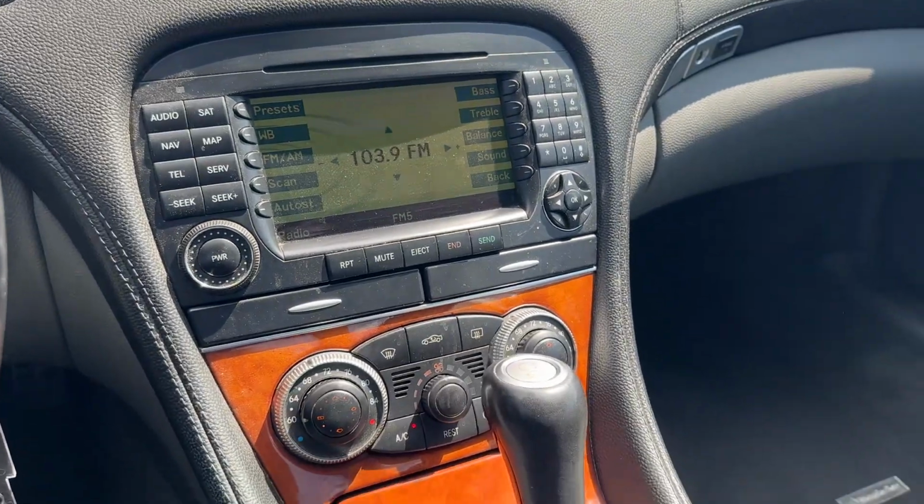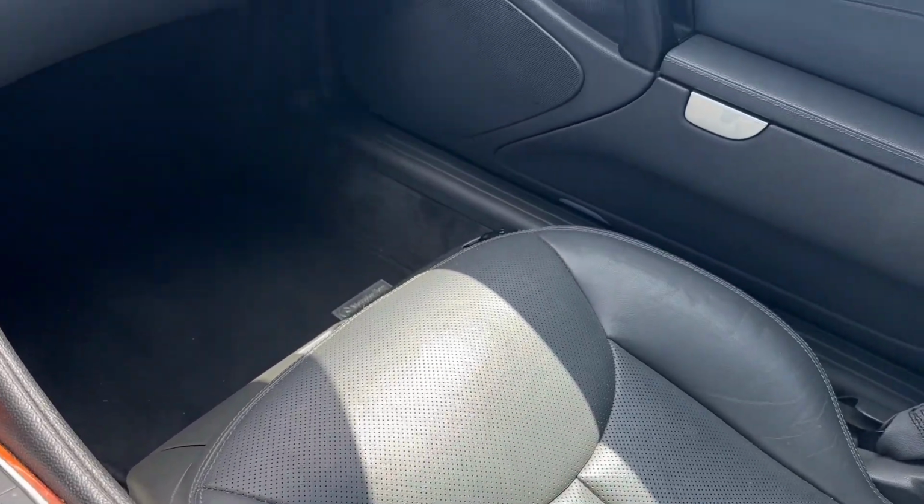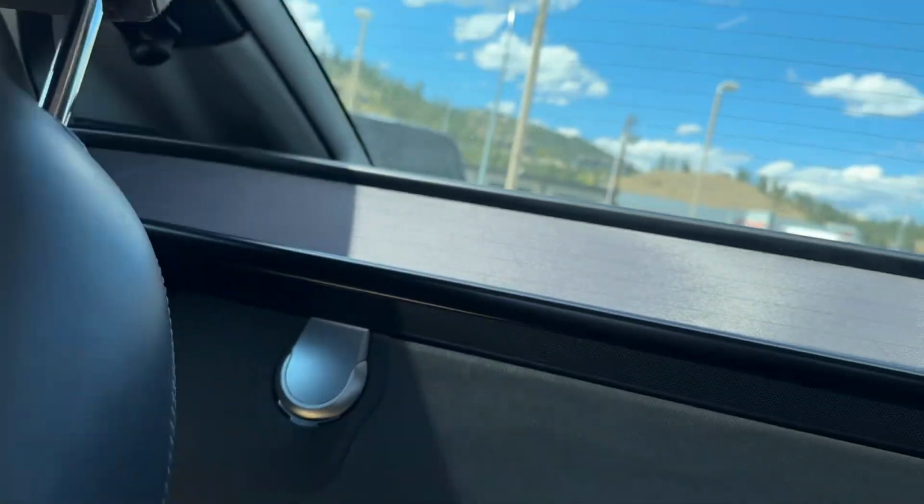111,351. The car smells like it should. I don't smell any smoke smells, pet smells. Just a really nice, clean car.